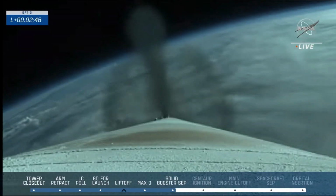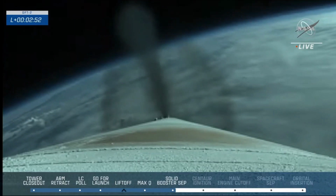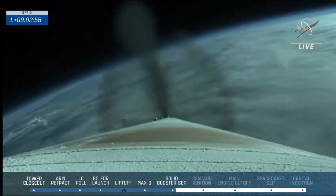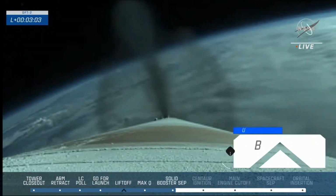RD-180 is throttling down slightly as expected. Engine response looks good. Teams here on the ground confirming Starliner has a good trajectory. We're now 2 minutes and 55 seconds into today's flight, flying at an altitude of 56 kilometers.